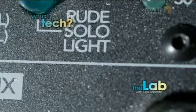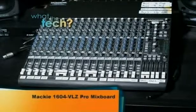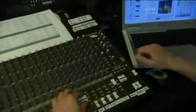What the tech is that? It's a mixer. The Rude Solo light on a mixer. I know that. I knew that one. That's the mixer that our good Chuck D uses to turn up my volume. And the Rude Solo, you press that button, it turns everybody else off. That's why it's Rude. So he presses that button and you only hear me, you don't hear all of them, and that would be a Rude Solo.